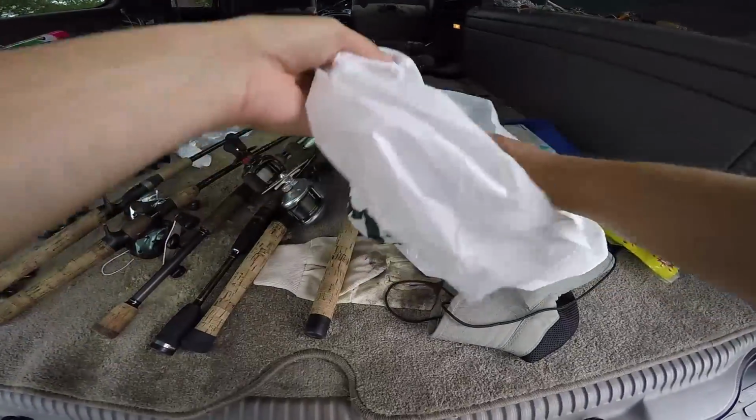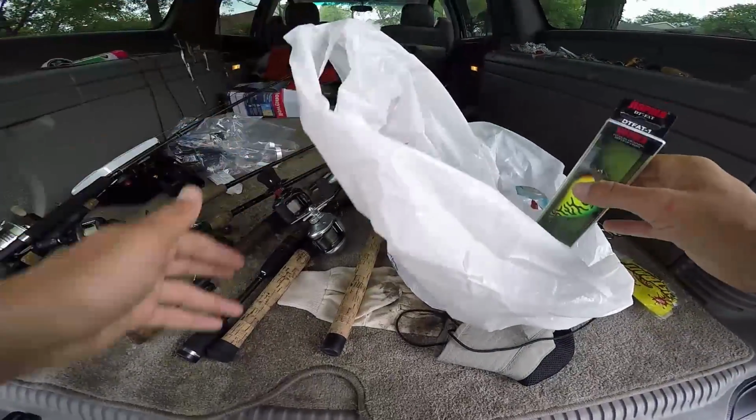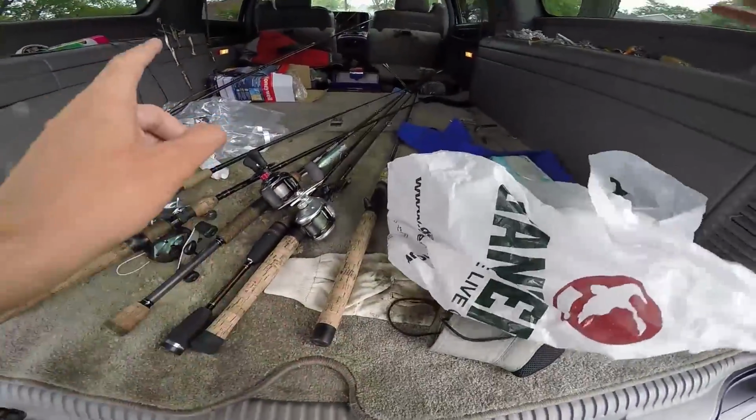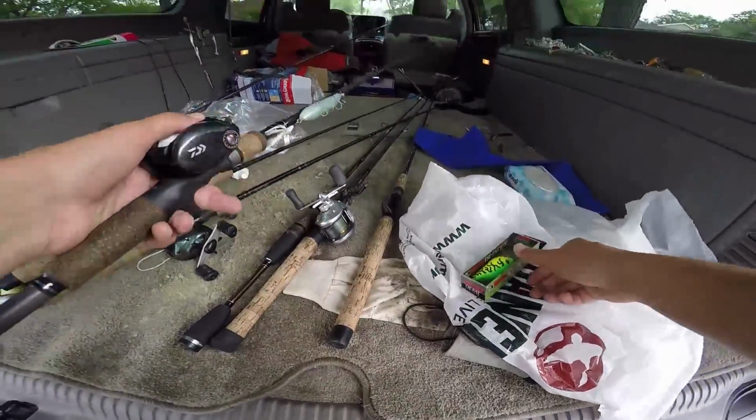I gotta hit a bass pond first because I'm not done with that walking bait, and I gotta catch them on that crankbait. That one's not gonna be very easy. All right, so we'll see how this first pond goes. The only reason I'm hitting it is because it's literally like 2 minutes from my house, and I know it has some decent bass in it, so why not? So I can try to knock the bass lures out first.